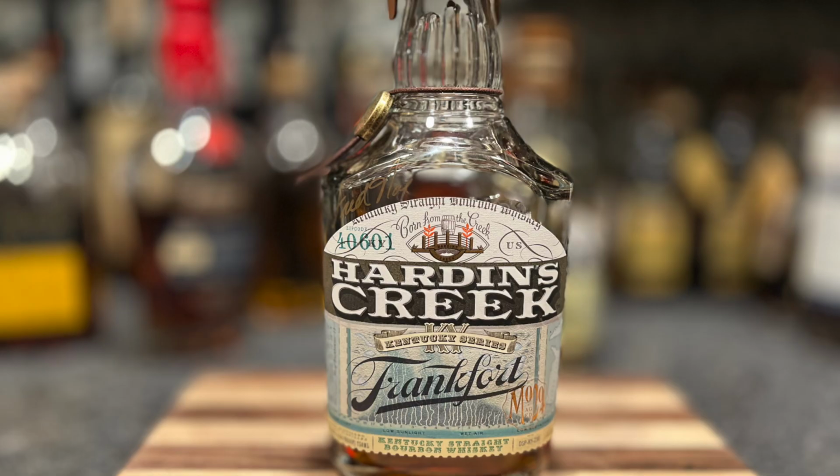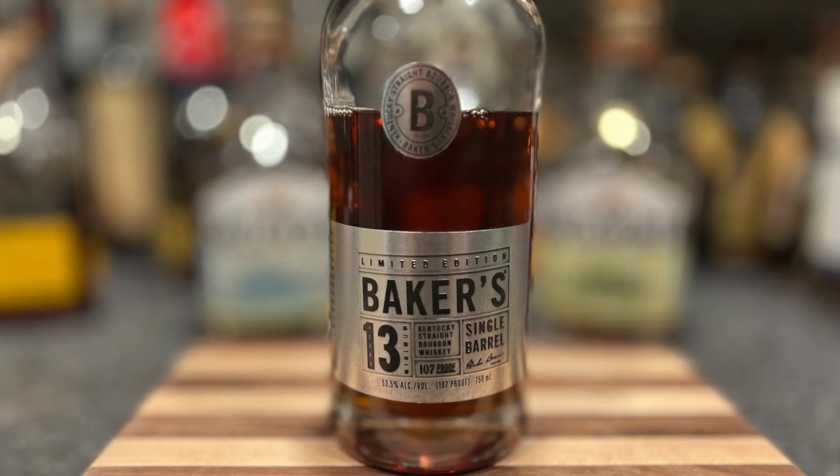Just saying. For me, it was Frankfurt. I absolutely love this bottle. It was a little less oaky, a little more caramel, buttery. It was just absolutely amazing. This might be a top 3 pour of all time for me. Just so good. And then finally, as you guys know, the bottle that finished second place that I was able to get when I went to Frankfurt and had the dinner, they had this bottle, and that is Baker's 13, excuse me. And it is very, very delicious.